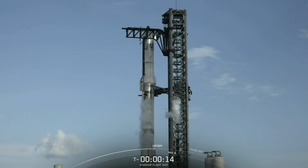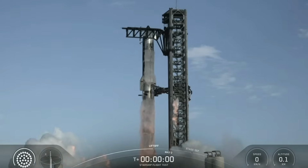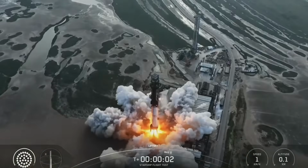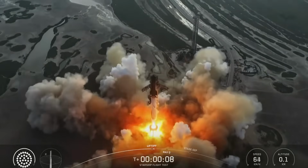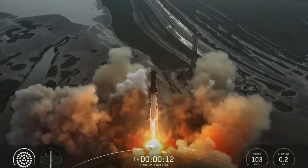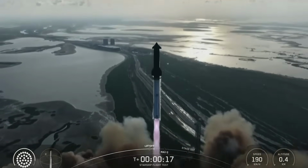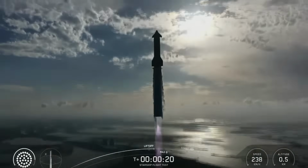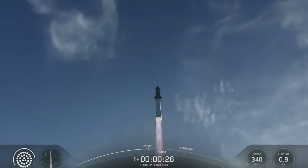T-minus 15. T-minus 10, 9, 8, 7, 6, 5, 4, 3, 2, 1. We have liftoff. Vehicles pitching downrange. Booster chamber pressure nominal.